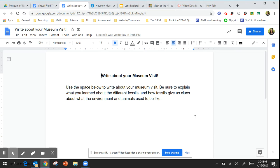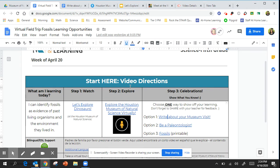Make sure you're writing in complete sentences, a few paragraphs. Remember, we are 5th grade writers. We want to make sure we're doing our very best work and showing off all our awesome writing skills. So that's option 1. You don't have to do that option.